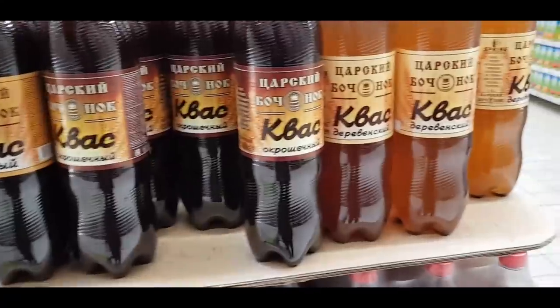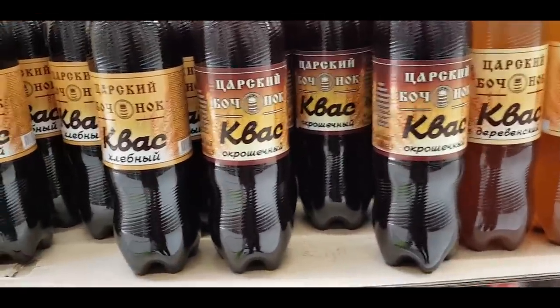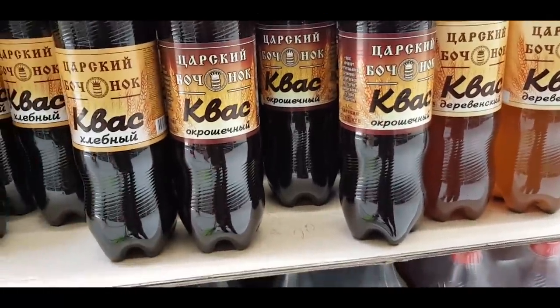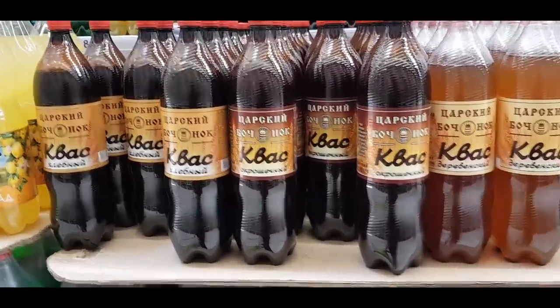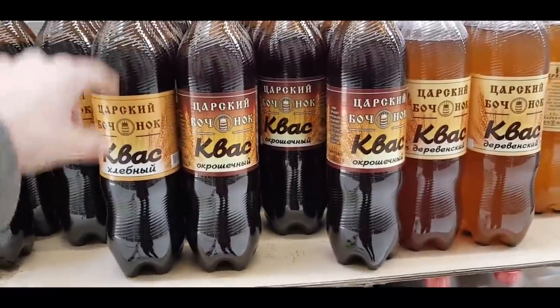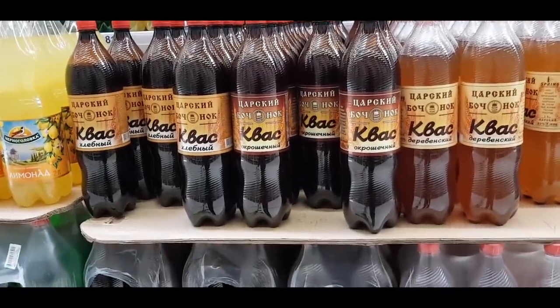that I like. So this is called kvass, and it's sort of a little bit like an equivalent of maybe a Russian ginger beer. It's only got a tiny alcohol percentage, nothing, you couldn't get drunk off this. And yeah, it's a really nice drink, and it's one of the foods that I like in Russia.